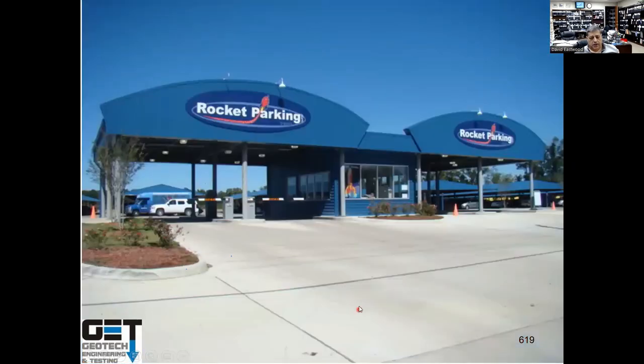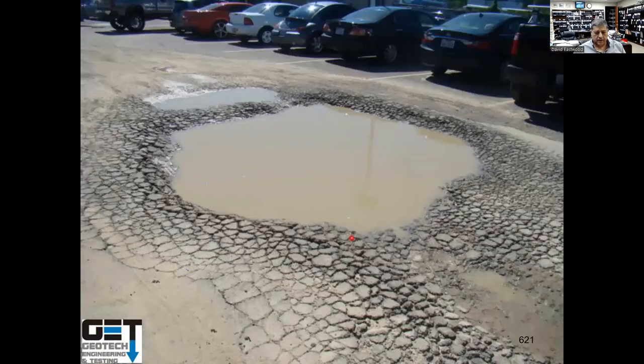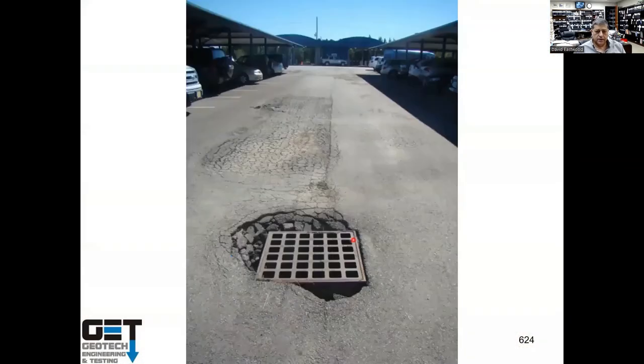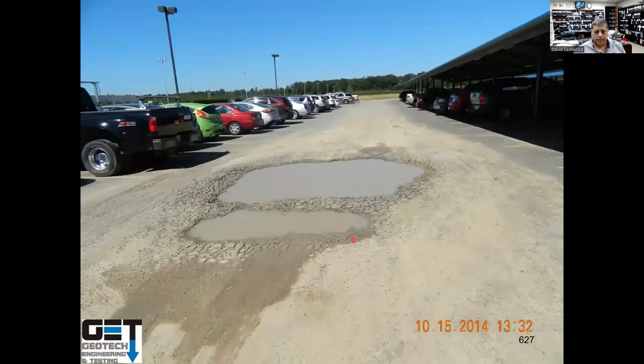Asphalt parking lot distress. This is a parking facility near the Bush Airport. You can see they didn't do stabilization of the subgrade. They put the asphalt on no base. You can see all the potholes. The asphalt starts failing. The whole thing had to be demolished.